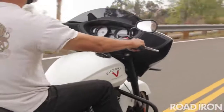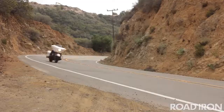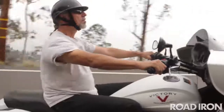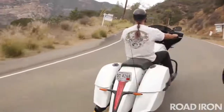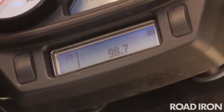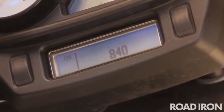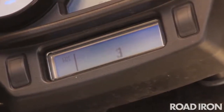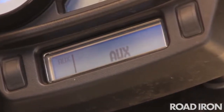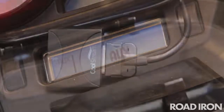Of course, one of the reasons I don't like the blade windshield is not only does it funnel the air directly into your face, but it also has so much wind noise you can't hear the radio hardly at freeway speeds. So the radio that came in this motorcycle is AM, FM, weather band, and it has an auxiliary jack for your iPhone. So they changed the iPhone input.